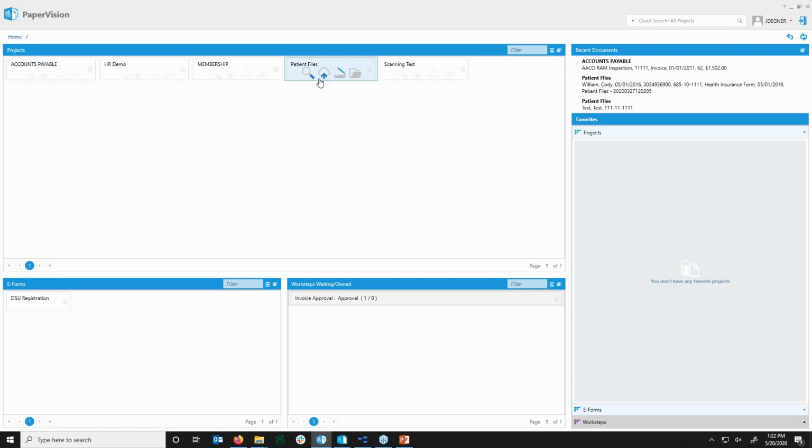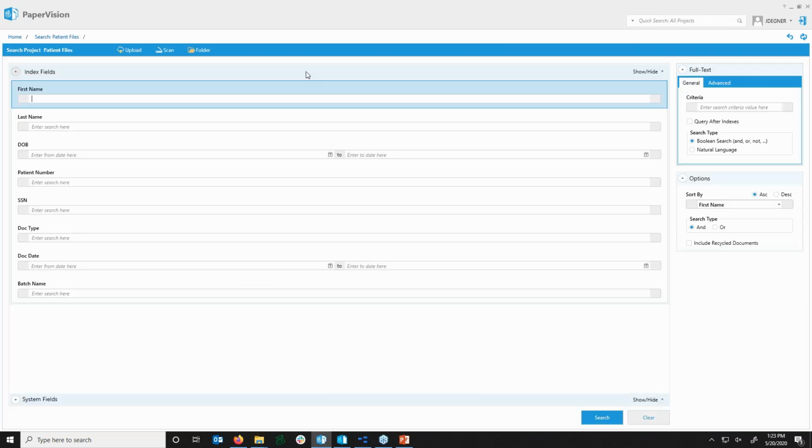So you can see here I have 5 different projects. I have accounts payable, HR, membership, patient files. Most of the demo today, I'm going to be focusing on the patient files. But you can see here that it's just dependent on how you want to organize it. You can change the names of the files, the projects, anything along those lines. So I'm going to go ahead and hit search here to pull up the patient files project. Here are the fields that I am searching on inside of the patient files project. So, first name, last name, date of birth, patient number, that type of information. Again, these are all customizable. So you can add or remove fields, change the format, things along those lines.